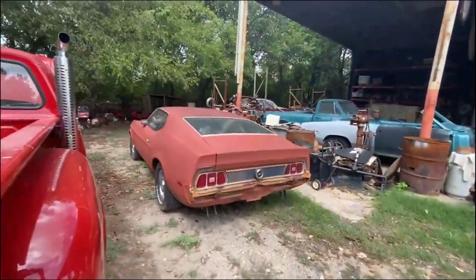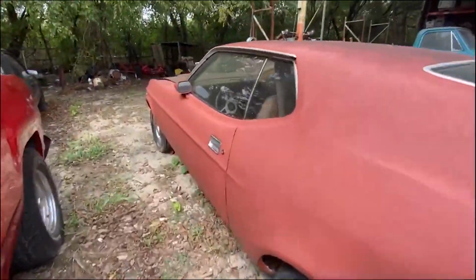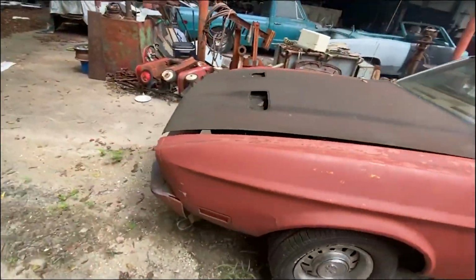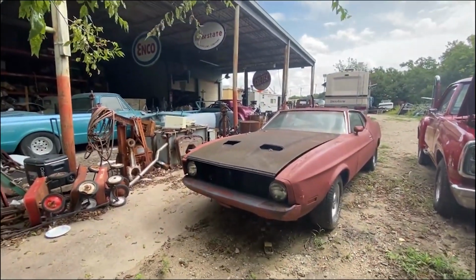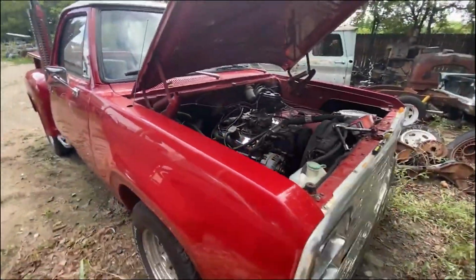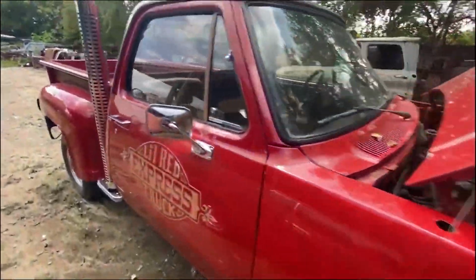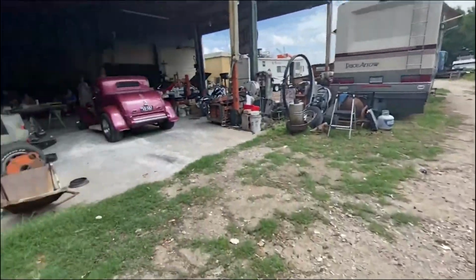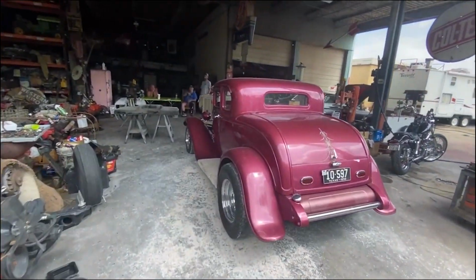We got me a Mustang. One looks like so, 71, 72, something like that. Pretty nice. Yeah. The red's ready to go. It's got stacks on it. It's pretty nice. Now it's a labor of love, I'm sure, but she's beautiful.